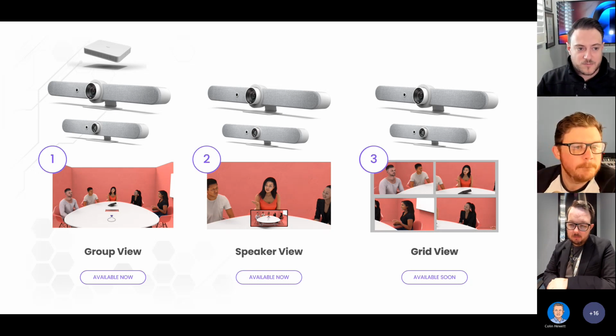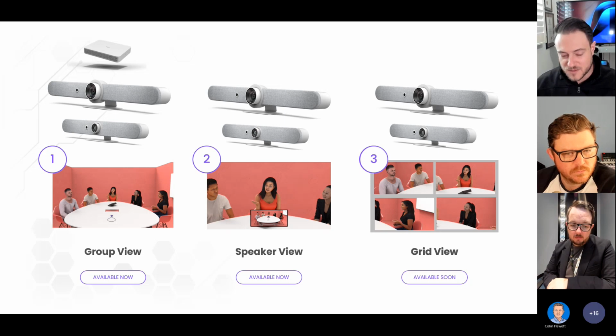Obviously, if you are using just a Roommate or a Rally Cam or a Rally System or a Meetup, then you've only got the option available of your group view. You're not going to be able to enable a view that's not supported, essentially.